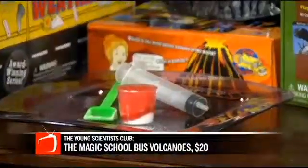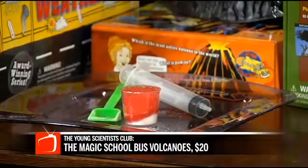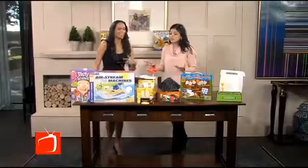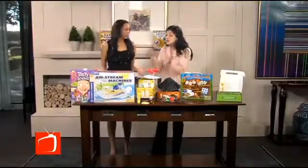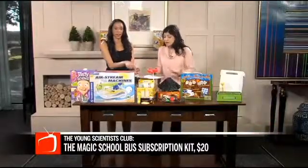And it's a Magic School Bus kit, too, which is kind of cool, because that just goes through all the generations. We grew up with that, and then, you know, our younger kids have it now. It's pretty cool. Mom can get excited about it, too. And again, they have monthly subscription kits for about $20 a month, so they'll keep sending you new stuff, which is really neat. I am signing up for this. Yeah, that way you don't run out of creative ideas.